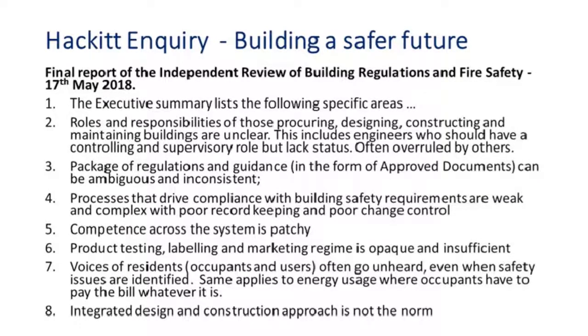And I've noticed the same applies to energy usage, where occupants who may not be happy with high energy bills in the building they're renting or occupying have to pay the bill, whatever it is, and have little power or authority to try and make the owner of the building make it more efficient. And then, of course, we find that integrated design and construction approach, which is the preferred way of taking construction, is not, in fact, the norm.